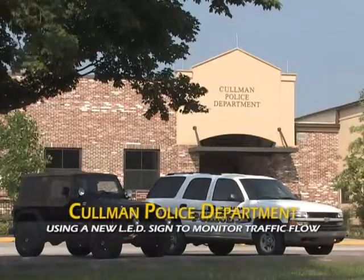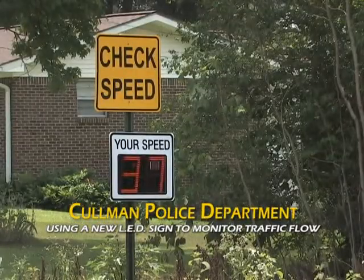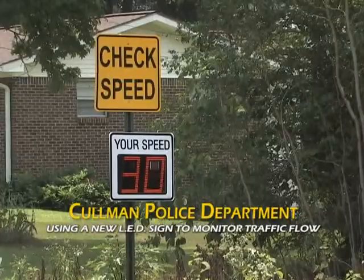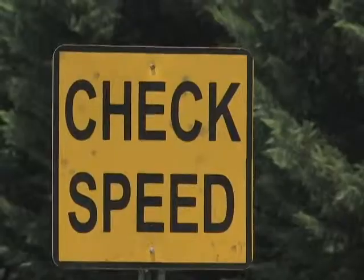Cullman Police have a new tool for controlling traffic in the city of Cullman. The city has purchased an LED sign which will be used to monitor traffic flow and to collect data that police can use while enforcing the speed limit. The sign will also serve as a reminder for drivers to slow down.